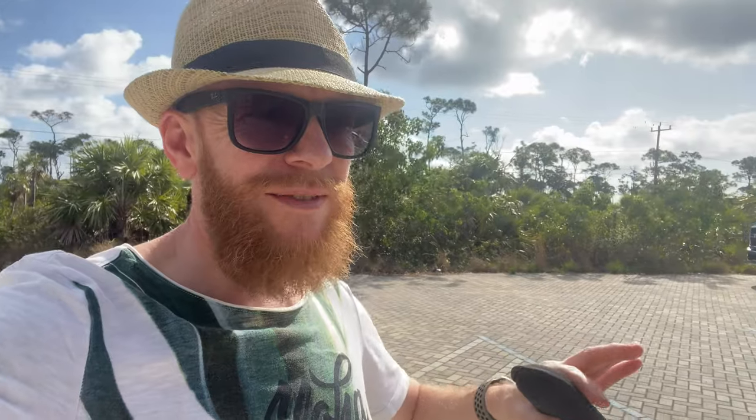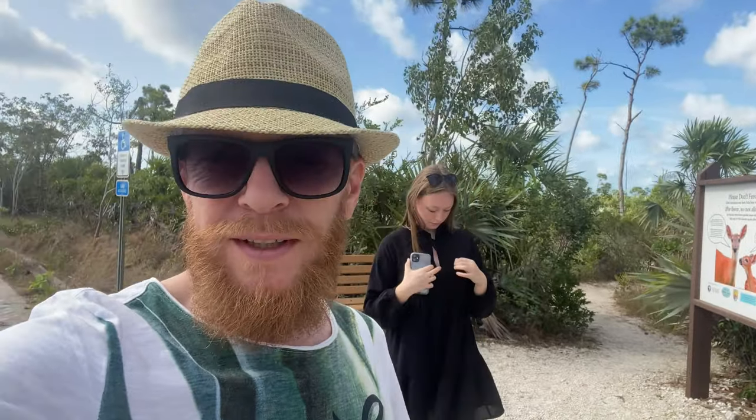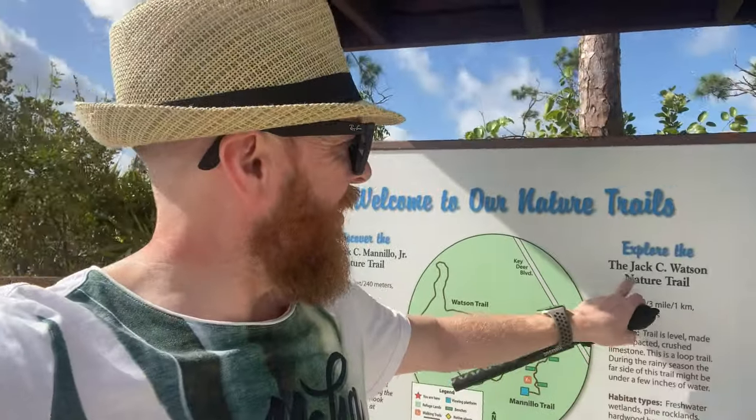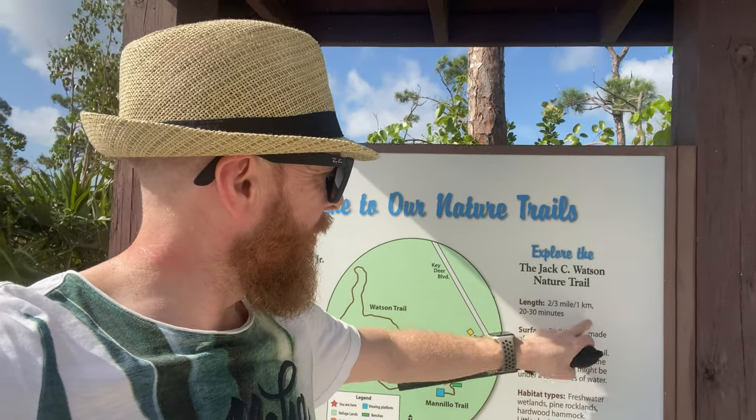When they started this refuge in the 1950s, there were only 27 small deer. They are just 76 centimeters high, and you can only see them here on this island, nowhere else. It's a very successful refuge because now there are counted like 950 key deer.